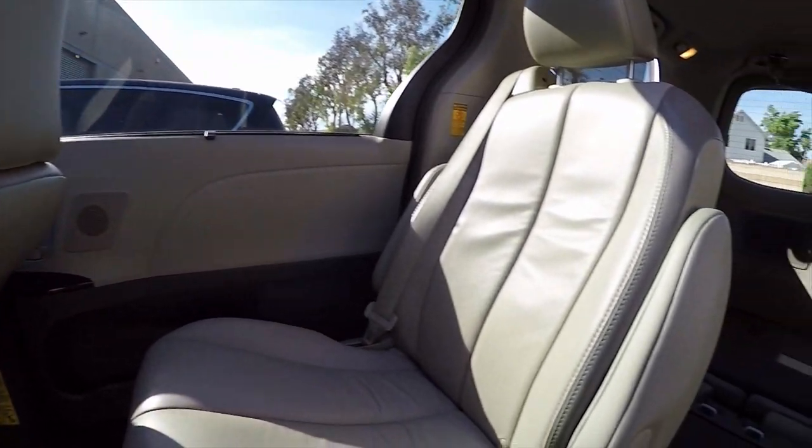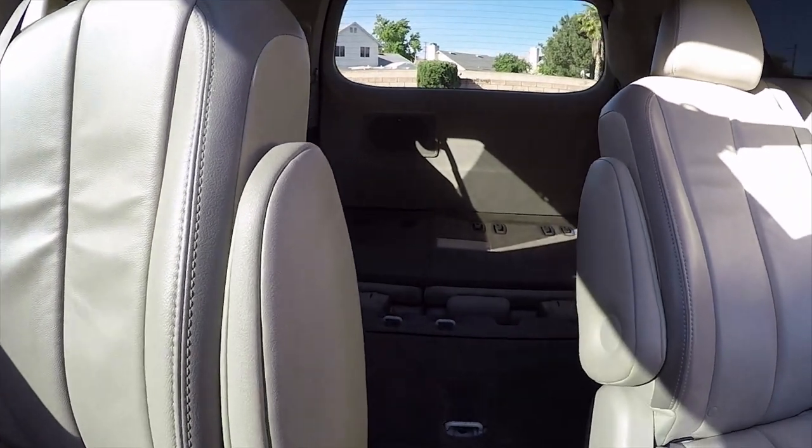Cup holders everywhere. There's about 14 cup holders in here. There's side view cubbies.